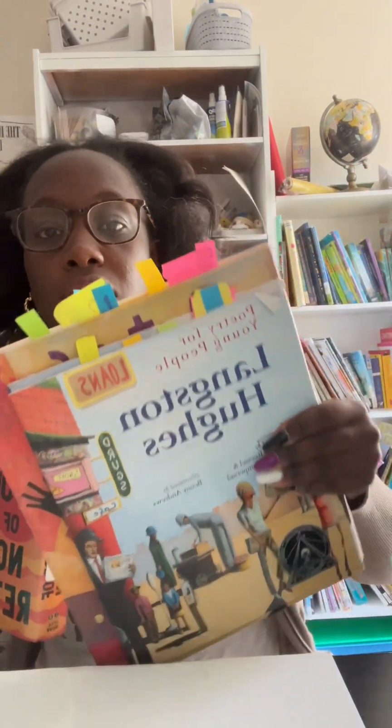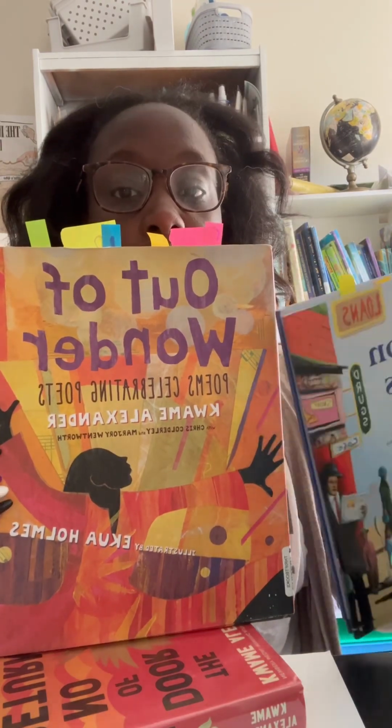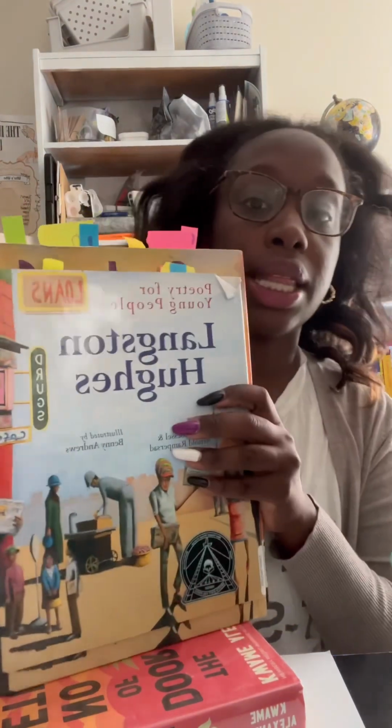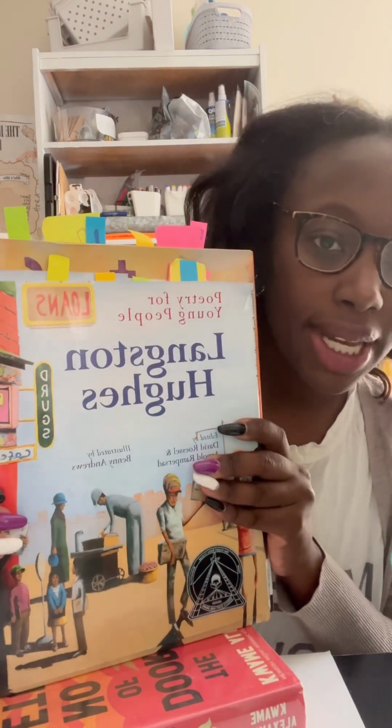And then each of them is going to be studying poetry, and each week their literary mechanic will be the same. We're just going to do it in different ways. My oldest has this reading plan, and then my youngest. Each week we'll have a poem. Door of No Return by Kwame Alexander is for my oldest. And then we have Out of Wonder, poems celebrating poets, by Kwame Alexander and other poets too, Chris Colderley and Marjory Wentworth. And then we have Poetry for Young People by Langston Hughes. I actually have 2 copies of these. Don't ask me why, but I do.